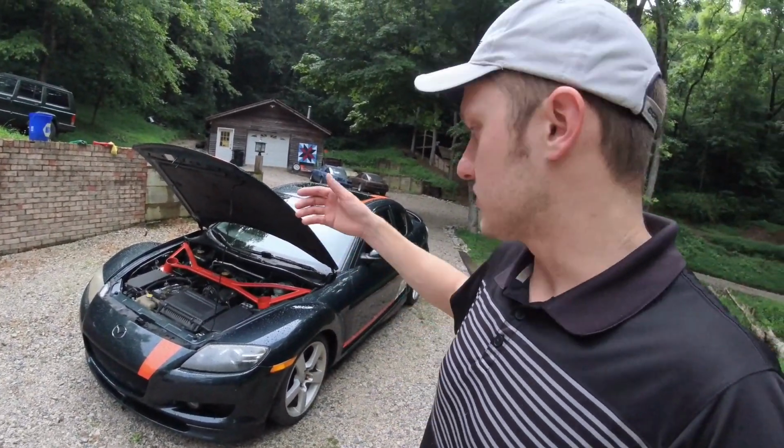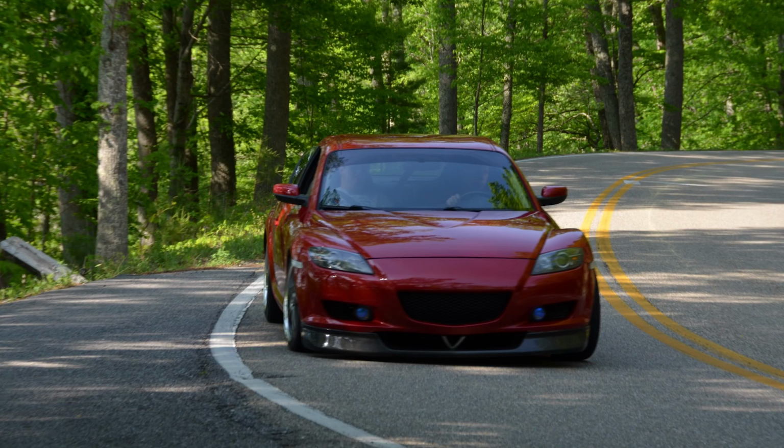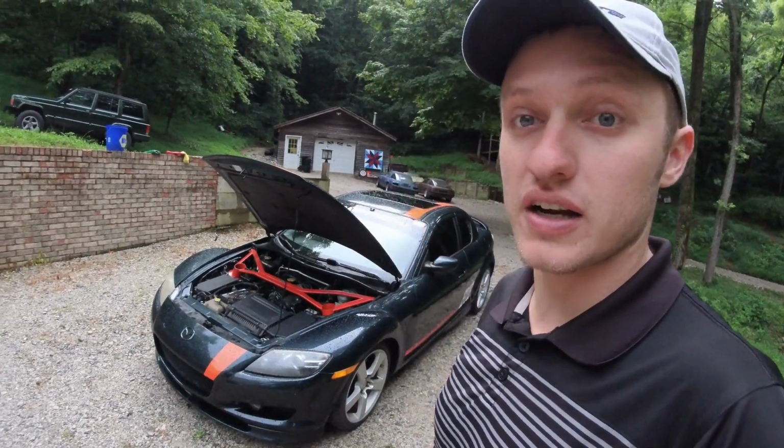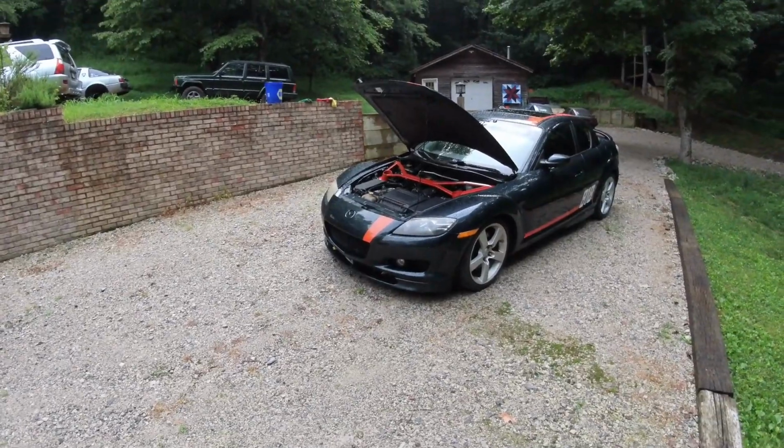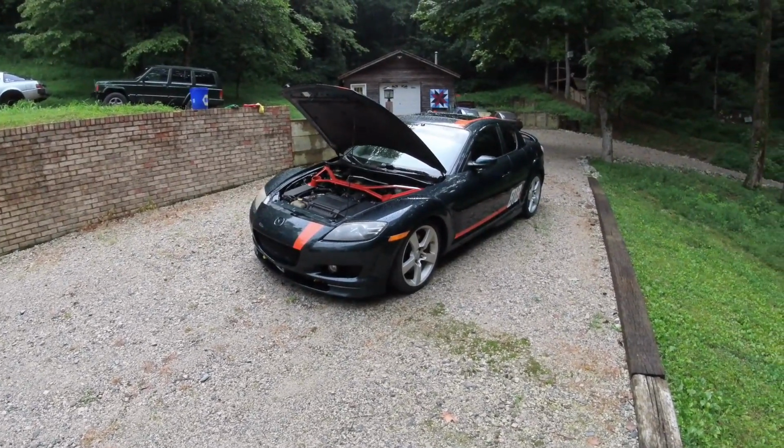And we're going to be doing some exhaust stuff to free it up, do some intake stuff to free it up, maybe cut a big hole in the hood and do some science on getting the hot air out to help cool it, and this, that, and the other. So that's my crazy opinions on the Rx8 as a track car.